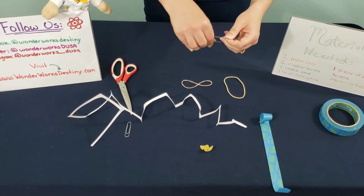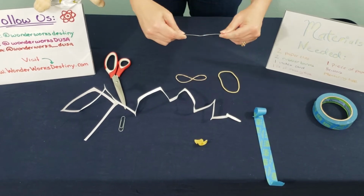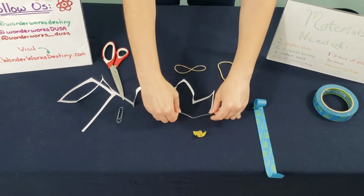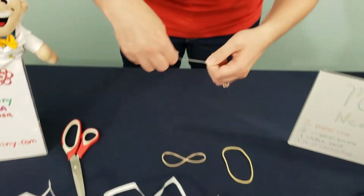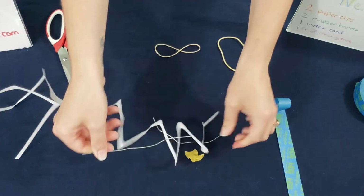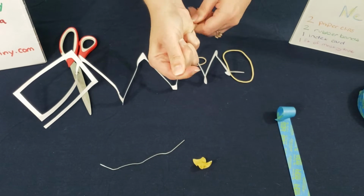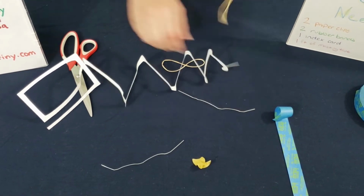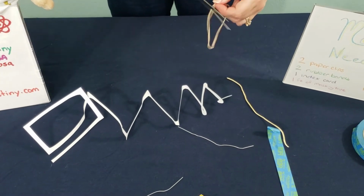All right. So I'm going to open up my paper clips all the way out. I'm going to take this paper clip, I'm going to open it all the way out. What I'm going to do is I'm going to take my rubber band, I'm going to cut it.